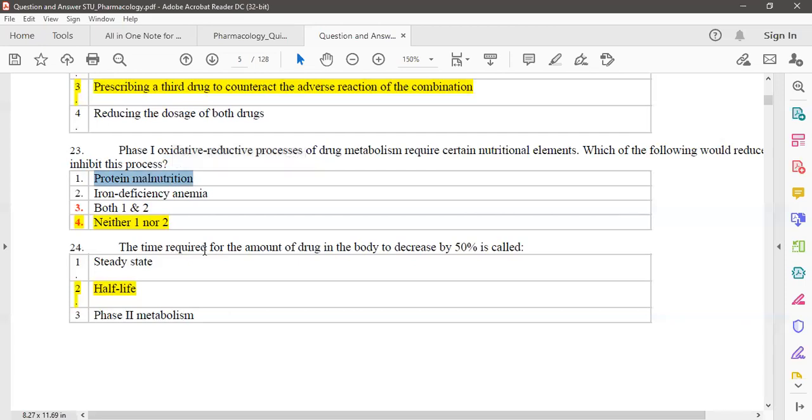The time required for the amount of the drug in the body to decrease by 50% is called half-life. What is half-life? The concentration of the drug going down to 50% is called half-life.